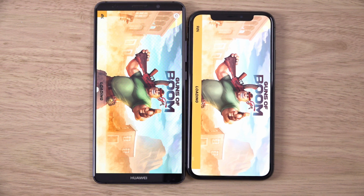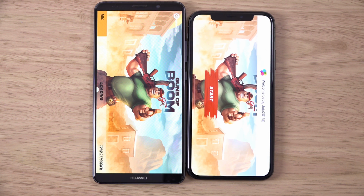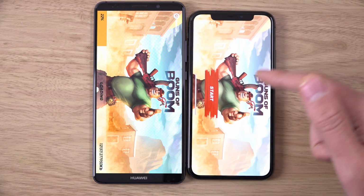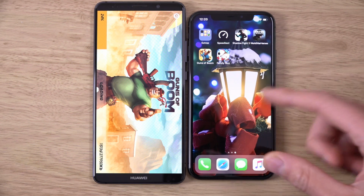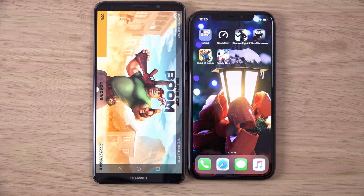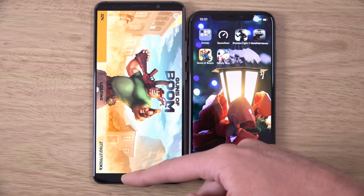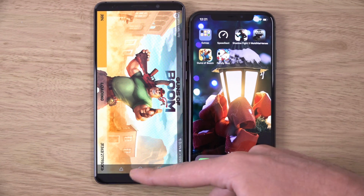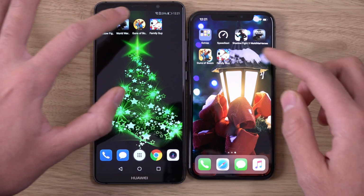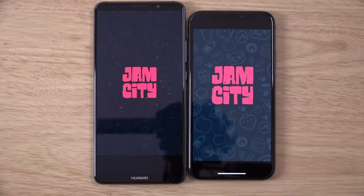Grenade in your face, just what you need to recover. iPhone again, 4-3. iPhone's going ahead here. I mean, sorry Huawei, but I don't know, how, or maybe it's loading something. Maybe that could be the reason. So we'll disqualify that one. Don't want to be unfair. So back to 3-3. And last one.